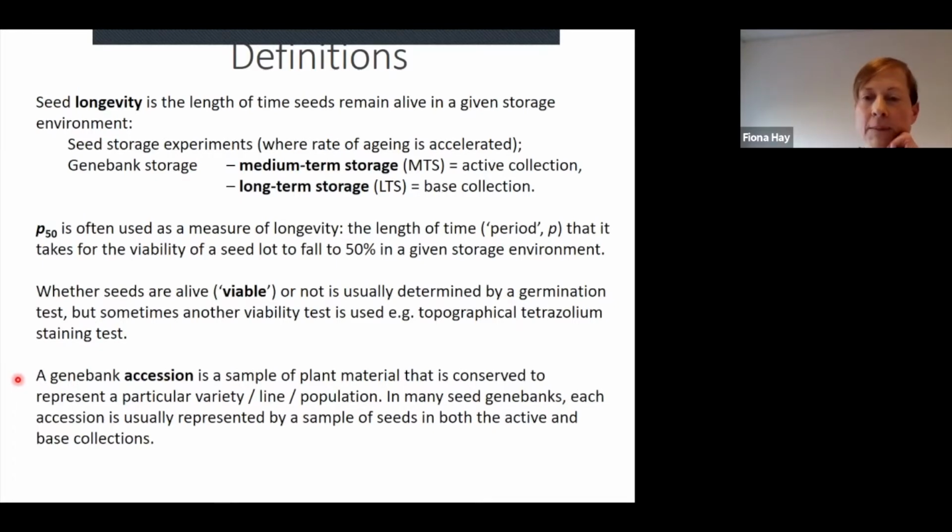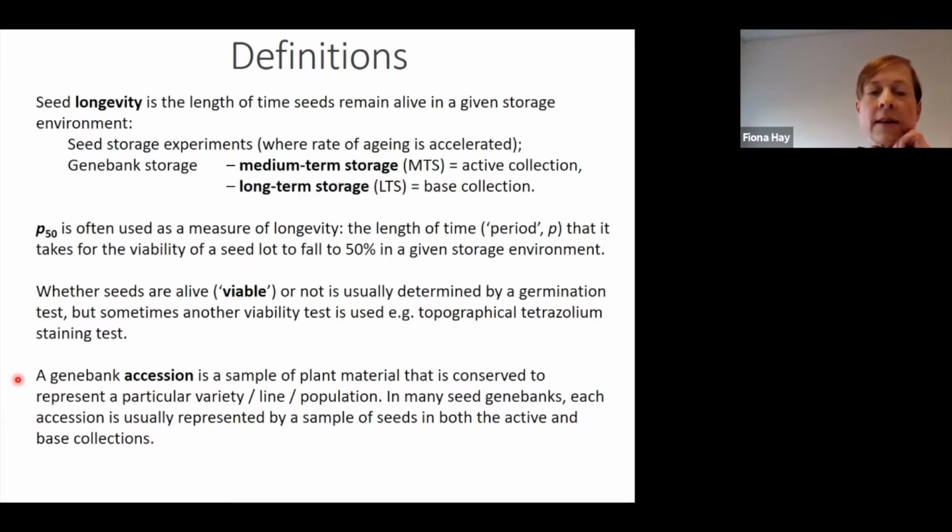And then for those of you that don't work at a gene bank, an accession is a sample of plant material that is conserved to represent a particular variety or line or population. And in many seed gene banks, each accession is represented by a sample of seeds in both the active and the base collection, so in both medium-term and long-term storage.